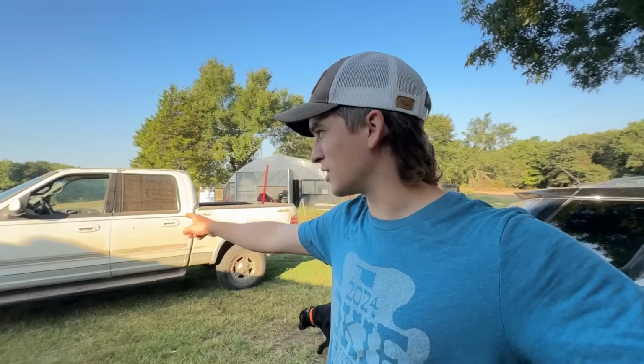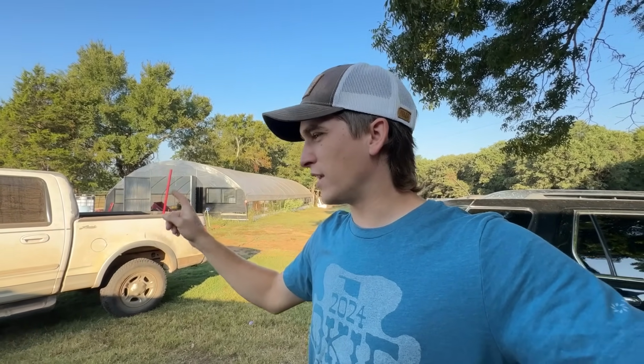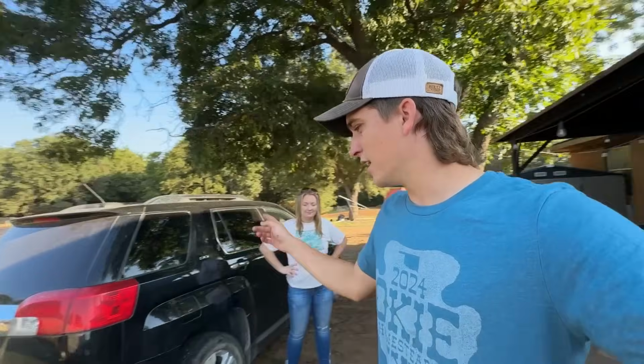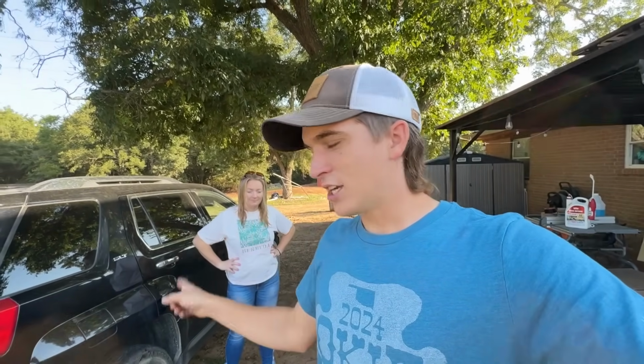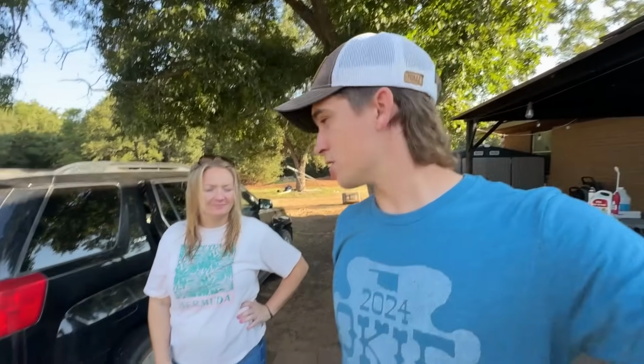So if you didn't know, we have a 2002 F-150. It's got 300,000 miles on it. Her car's got 260, and yesterday we had a ton of issues with the fuel pump not working. We had to limp it home basically. So we're taking two cars in case this one breaks down on the way to the shop. Then we can at least have two cars, right?